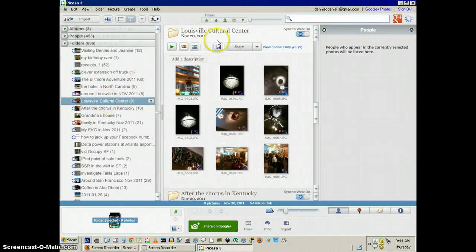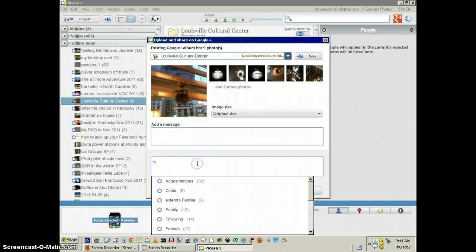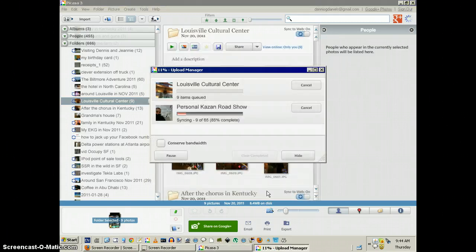sync this one. Actually, we're going to share it. Let's see, it's already online, it's synced. So let's share. Photos from Cultural Center. All right, now share. And I'm going to cancel that. And now these should now post failed again.